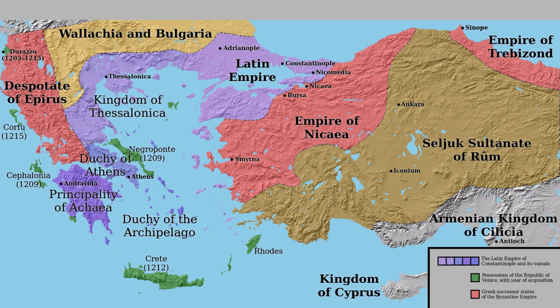2/3 of the city went up in flames, and over 75% of the population fled. The only ones left were those too poor or too weak to flee. The Crusaders decided to stay in the city they had just destroyed, despite being unwelcome, and then prolonged their stay for another 60 years. This period is called the Latin Empire of Constantinople.